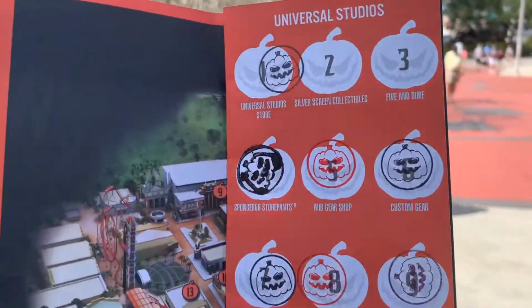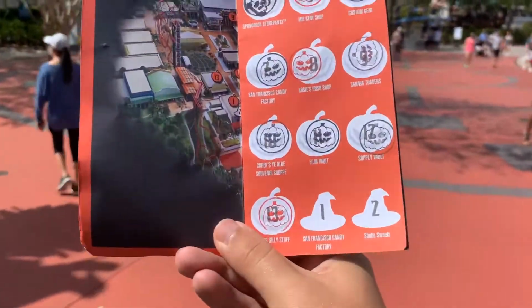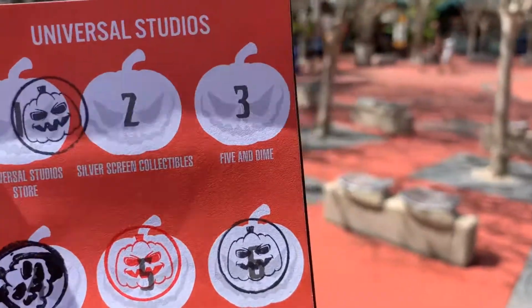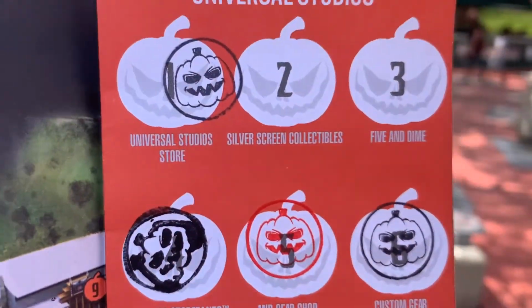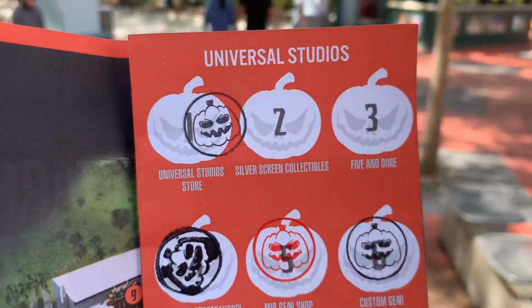All right, so we just got out of SpongeBob StorePants, which means we only have 2 spots left on our card here. We have Silver Screen Collectibles, which is at the front, and 5 and Dime, which is the Born Stuntacular store. So let's head over there and get our last 2.